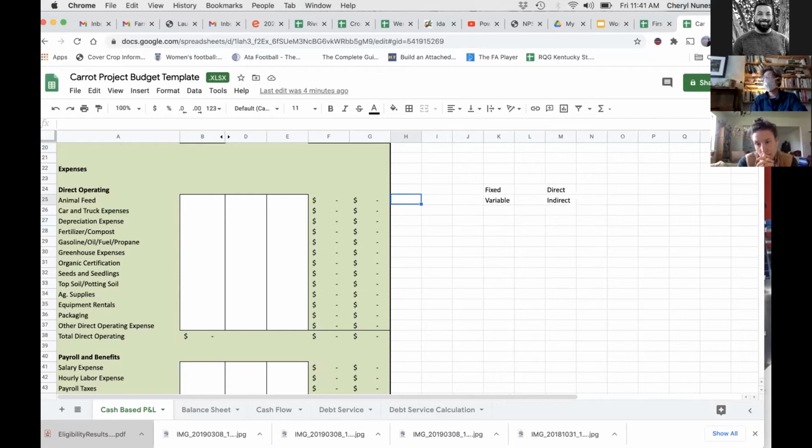If you're looking at labor costs, a traditional manager versus hourly labor: hourly labor tends to be direct because an hourly worker at your farm is doing the work of producing those vegetables. The more workers you have, the more hours they spend, the more vegetables. So the more sales, the more labor expense, versus your farm manager, who is just hanging out there no matter what the production is. If you have a salary for your manager, that's generally going to be a fixed cost.